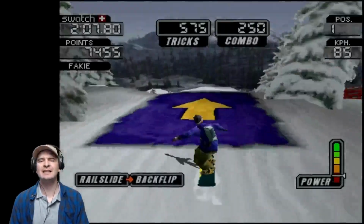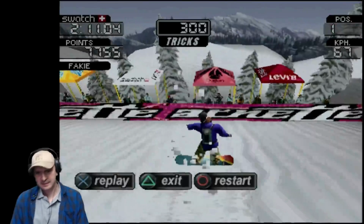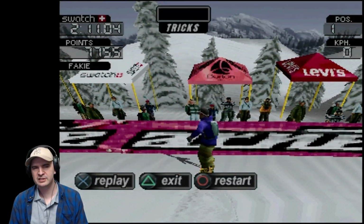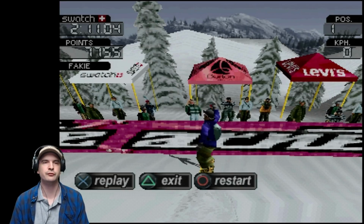Absolutely fantastic, it's ended with a high. Not spectacular, but we landed on our feet. There we go, punches the end celebration, 7,755, not too bad, great to go back to, that is Cool Borders 3.